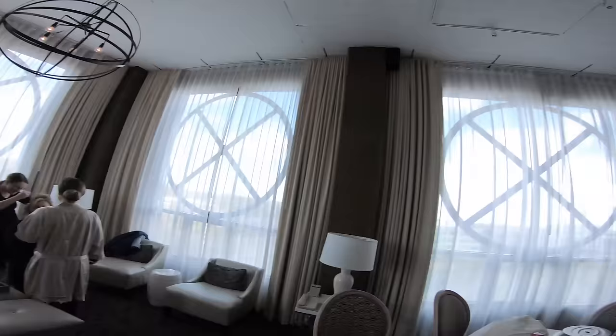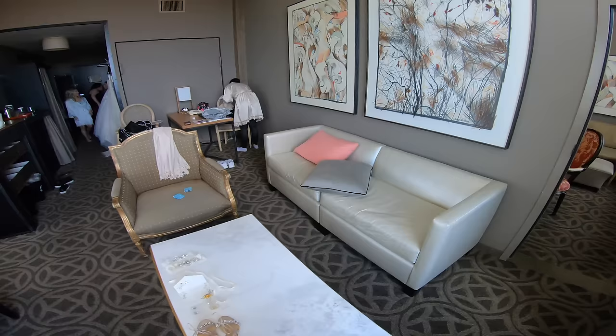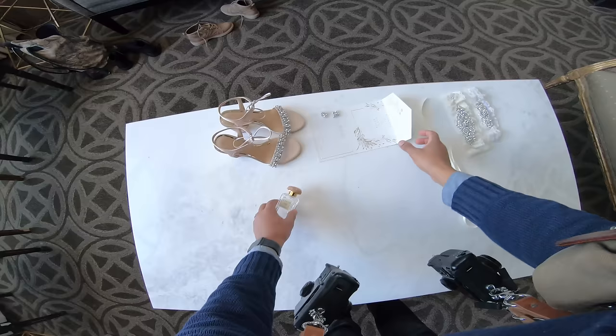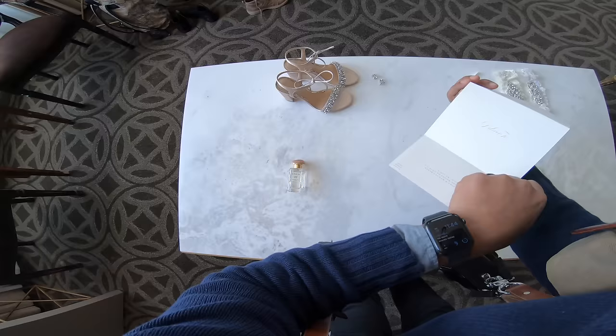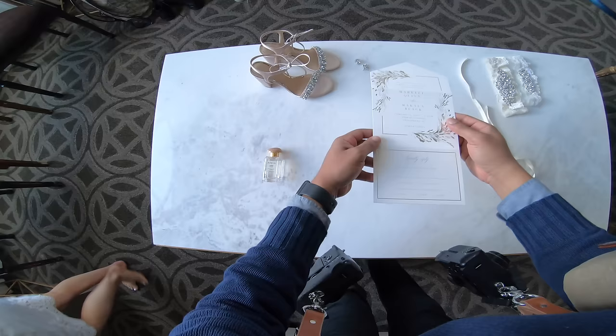Once I've gotten the lay of the land, then I start on the details. For my flatlays, I always talk to my bride before the wedding and let her know what details I want her to gather up for me so that when I show up, I'm not hunting down different details. So one quick tip, having two invitations helps because you can use the front and the back of the invitation to fill out your flatlay. So while I'm looking at all the details, I'm also asking if she has another invitation for me.